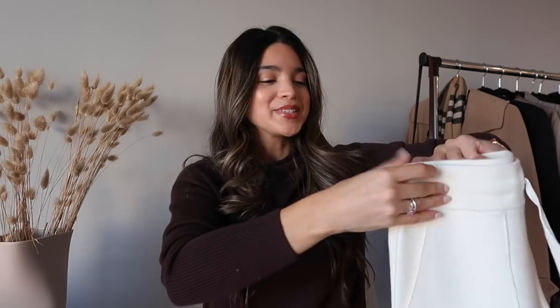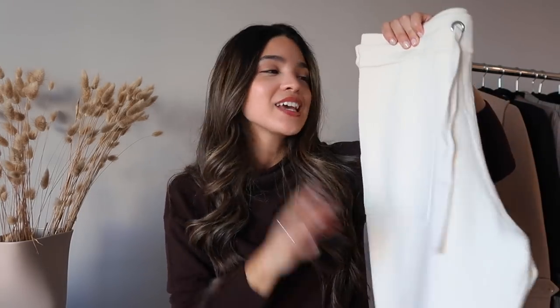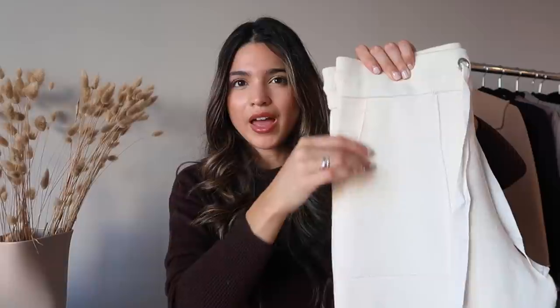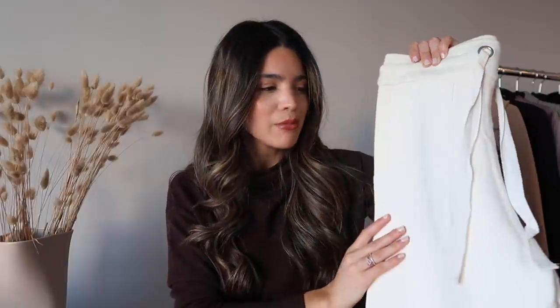So with that comes the knit jogging pants. These were also $49.90 and I got them in a size small. These have your adjustable drawstrings and you've also got your elasticated cuffs at the bottom. With these ones, again, you have these unfinished raw hem details to the pants, which I think makes them almost very modern and sleek.